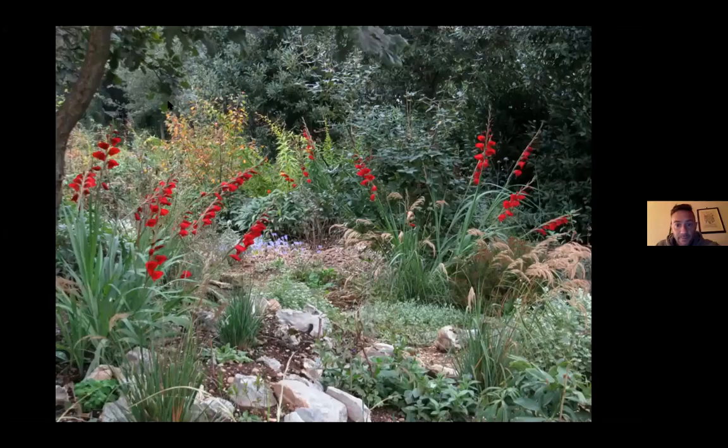And then clearly, when is the garden coming back to life? After the first rain in September, in October. So you have all the saffron crocuses, which you can see in the background. This picture is actually October.